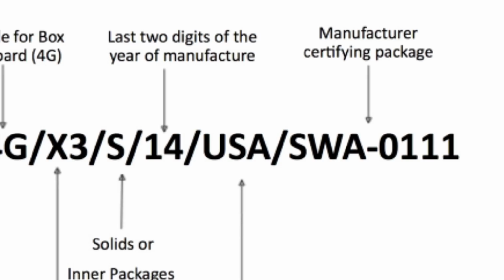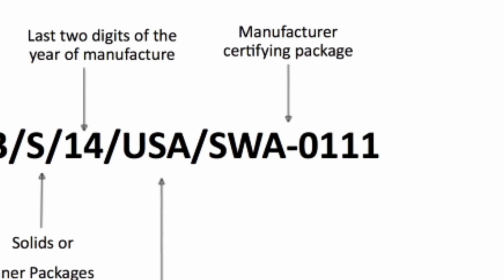Now following the USA mark, we'll see either a mark or a symbol with the name and address of the manufacturer or approval agency certifying compliance with the applicable parts of the hazardous materials regulations. Now, if a symbol is used, it must be registered with the Associate Administrator of the Department of Transportation.